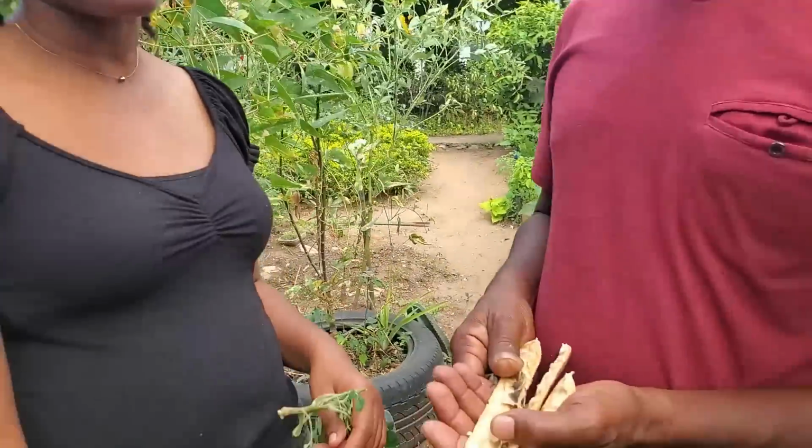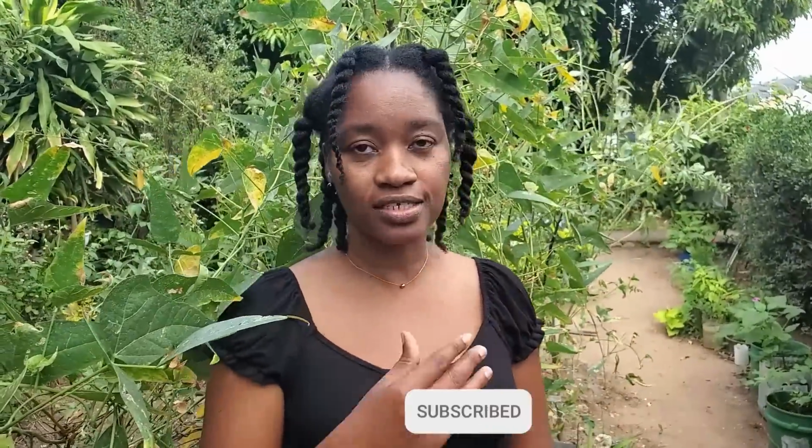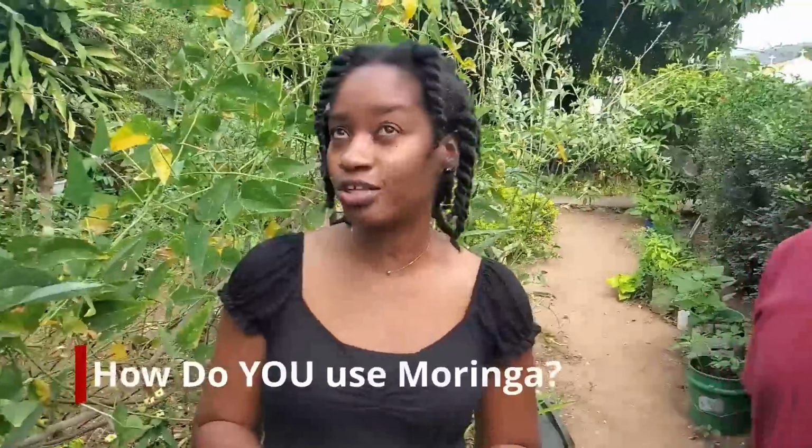All right, so what's also interesting is that this same pod, while it is still very young, the drumstick, you can put in your soups, you can steam it, and you can eat it like that. The green ones, but while they are very young and tender, because after a certain time, they get very hard and trashy.